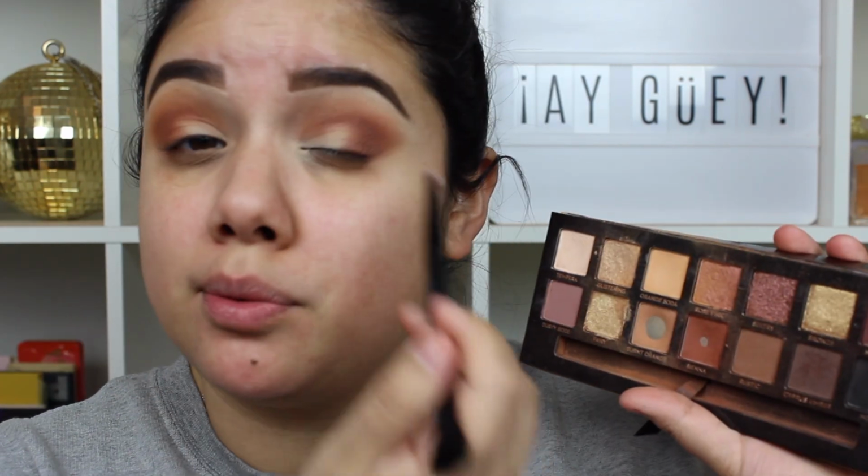Going in with my Sonia Kashuk brush that I use on the right eye, I'm going to just go ahead and blend that out. Now for the color to put directly into my crease, kind of get that cut crease, I'm going to go ahead and use this Mulberry shade. It's definitely a reddish burgundy shade, and I'm actually going to use the Anastasia brush that comes in these palettes, and I have another one to use in my other eye.